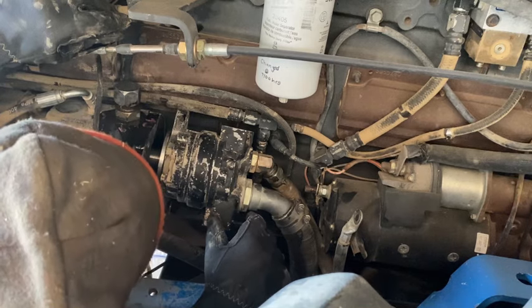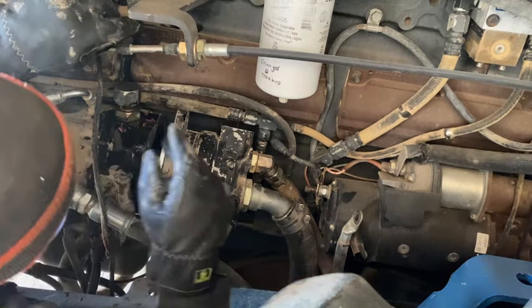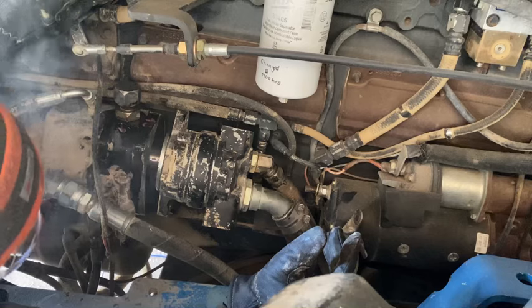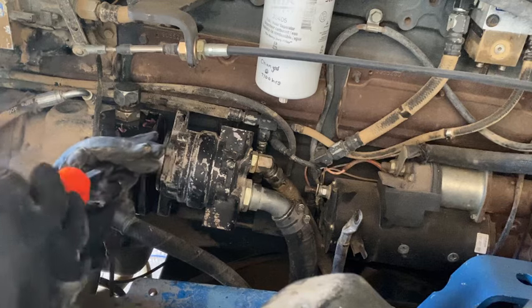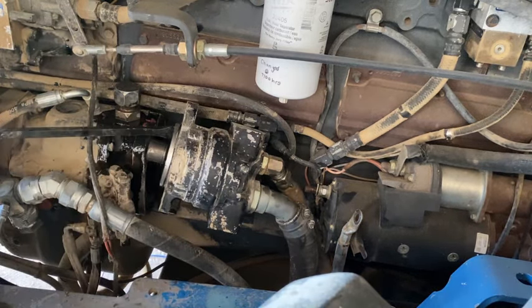There's a little coupler on there, and if it stayed with the pump, with the bigger pump, I think it'd be out by now. I don't really know what we're hitting on, but hitting something at the back here. There we go.